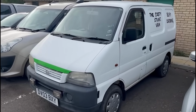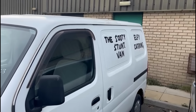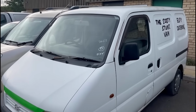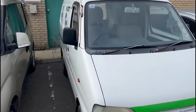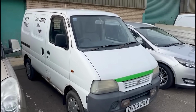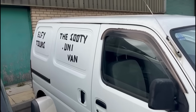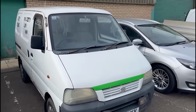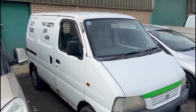Now, walking around all these classic vans and posh vans here, we have found the Sooty stunt van. Now, look at that. John and Colin, who own Watts Associates, did joke that they would think about doing a Maxim Paddy series with it, which I think would be quite cool. So if you want to see John and Colin from Watts Auctioneers out in this doing a Maxim Paddy series, please put it in the comments below. Elfie Tours on the back, I'm not quite sure what that means, but anyway, there you go. What do you think that's going to make at the auction? Cute little van, the Sooty stunt van. There we go, at Watts's auction.